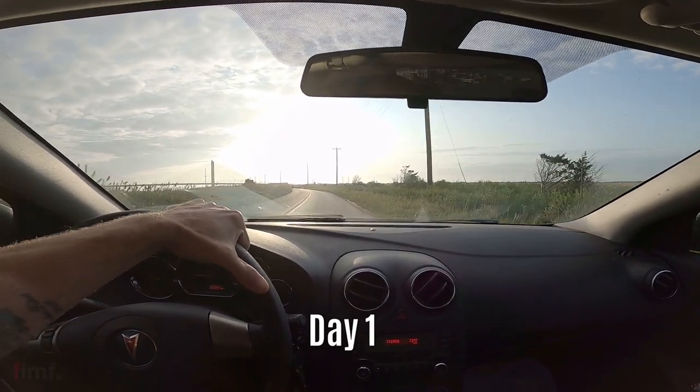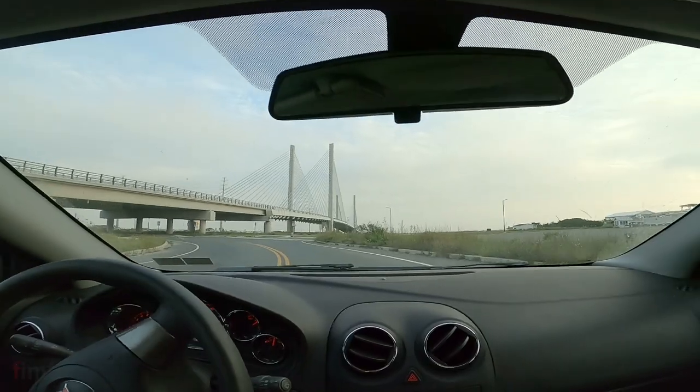All right, so day one, trying to find some cool spots to go to this morning. I kind of remembered when we were coming out to the beach here, we crossed over this pretty neat bridge. So hopefully we can find a spot and get a good shot.